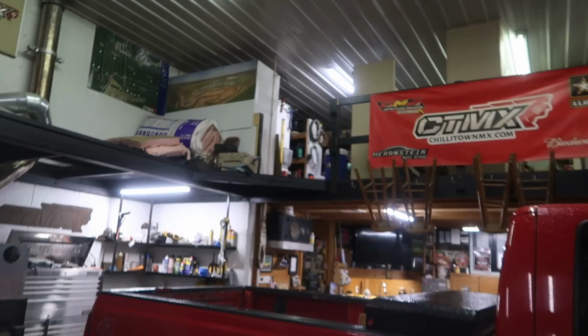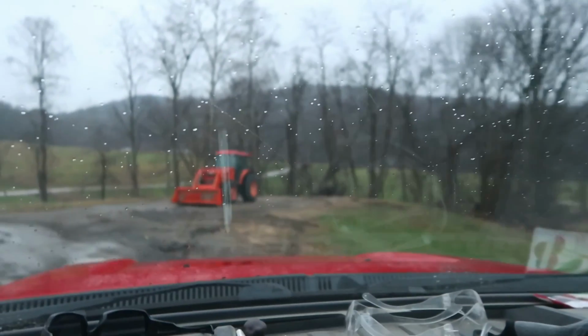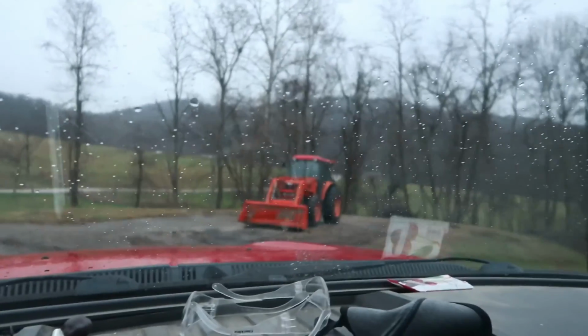Looks like he's doing a little paint job or he's doing something here last night. And we got the salt truck. Salt truck's ready to go, but we didn't need it this morning. I've got like a mini Lowe's upstairs in the home shop. There's one thing on our list. Retrieve the Kubota tractor from up front.